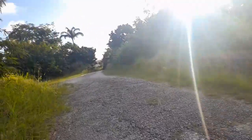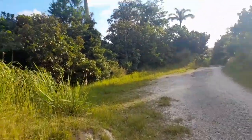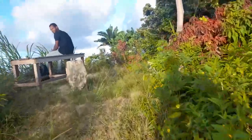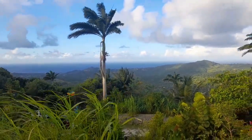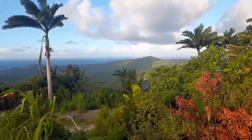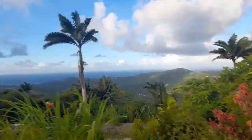So again, I'm in the Scotland district of Barbados. The Scotland district comprises the parishes of St. Andrew and St. Joseph, although I would have said that before. Yeah, that's crazy. This is the highest point looking down to the Scotland district, the hills of St. Andrew and St. Joseph of Chalky Mount. And you can see the east coast from here as well. So the two parishes here, the Scotland district, St. Joseph and St. Andrew.